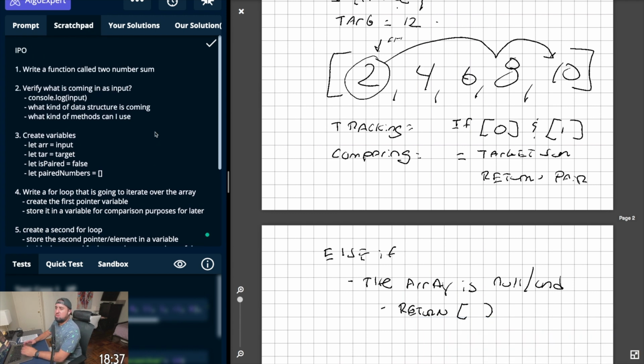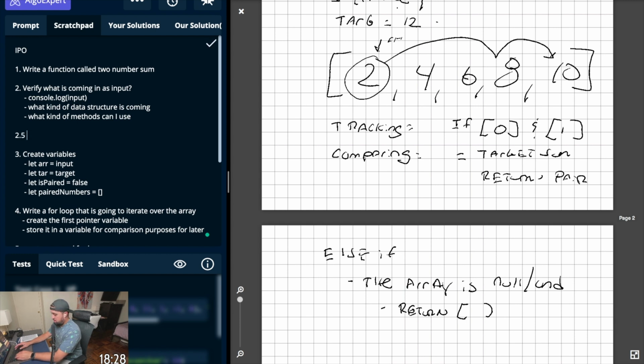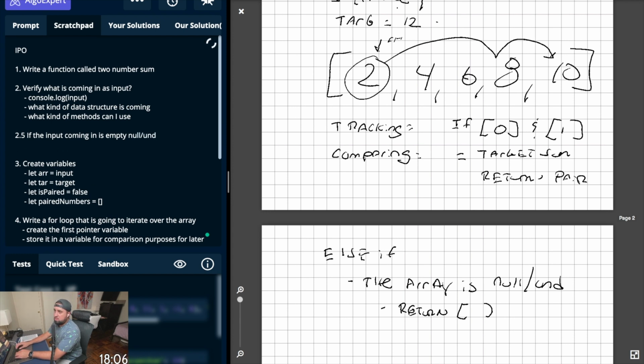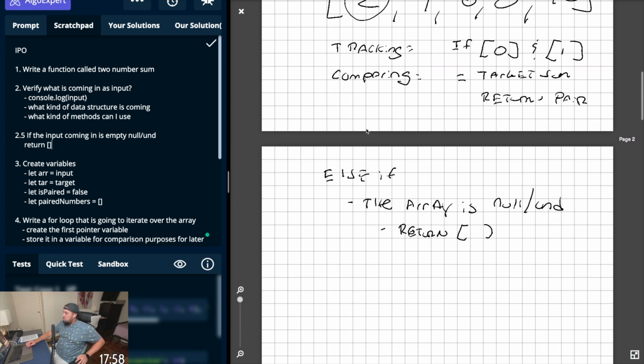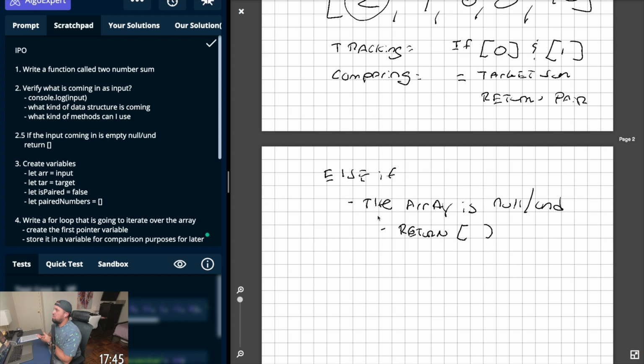All right. So I probably can do that here as a step 2.5 that says if the input that's coming in is empty, so like null or undefined, then return an empty array, right? So it's saying here, if the array is null or empty, return an empty array. And yeah, I think that's where I'm gonna stop with the pseudocoding part, or at least the notes.